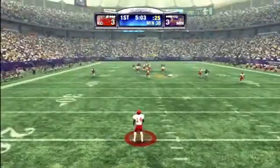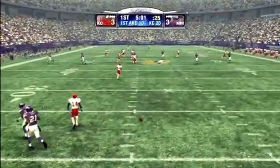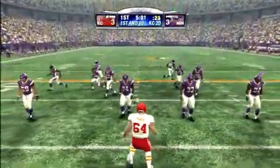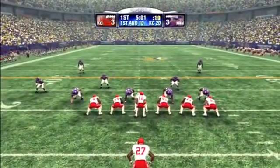Gets the punt away. And they make the fair catch. They had to punt it away on their previous drive. They'll start at the 20. First down, 10 to go. Kansas City goes with the ace set here.